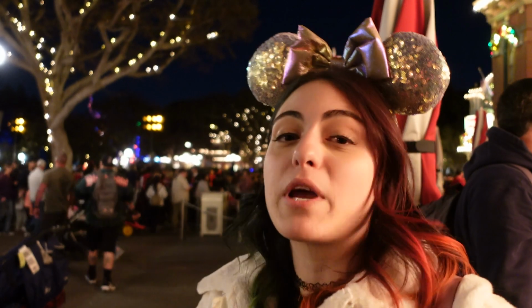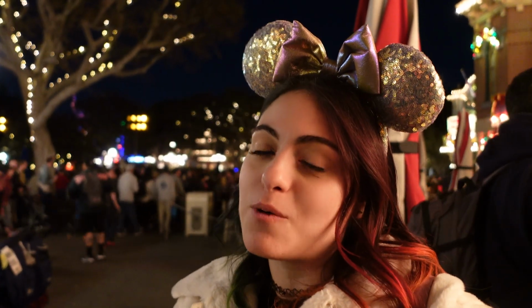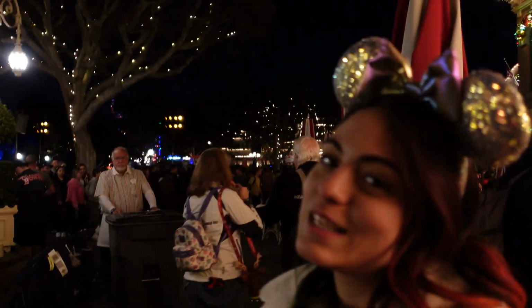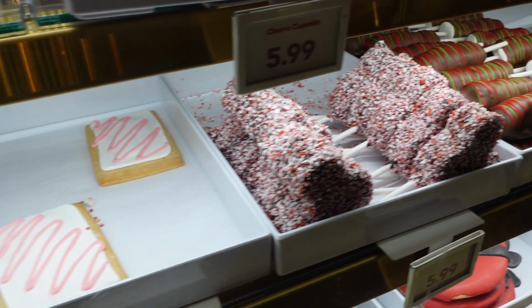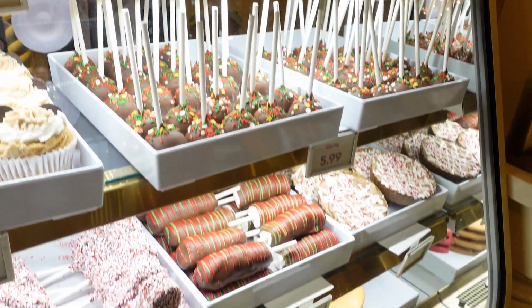We are on our way to pick up one of our two mobile orders at the French Market restaurant where they have the peppermint hot chocolate for us to try, as well as our dinner before we eat all these sweets. But on the way, I wanted to stop over at the Penny Arcade. This is the home of the peppermint dipped Mickey, which is gonna be like a marshmallow shaped Mickey dipped in chocolate with a peppermint on it. They also did have a surprise peppermint brownie.